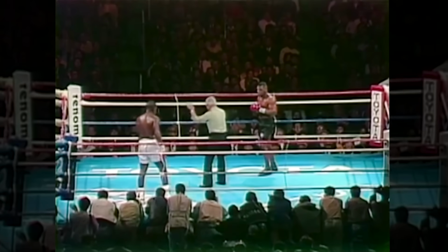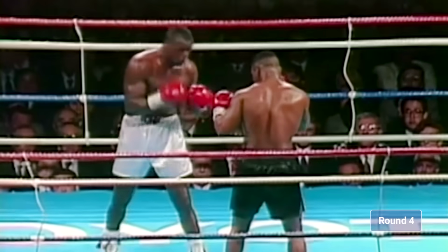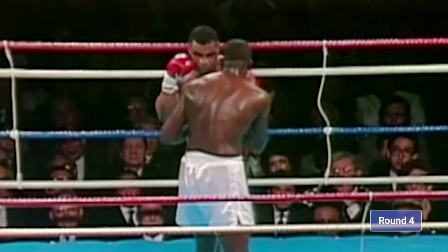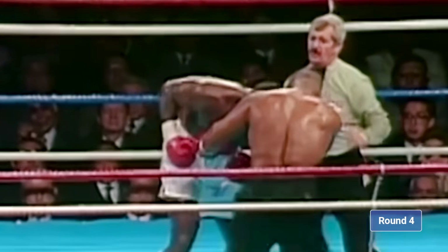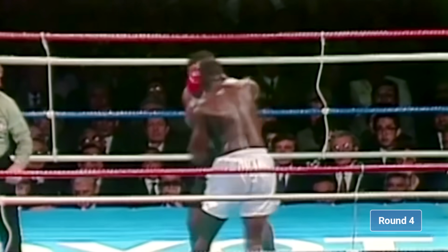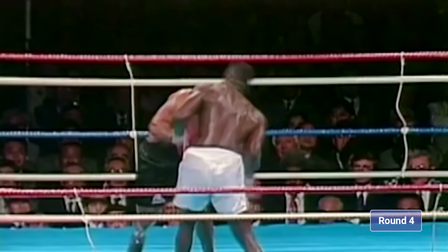Hey, this is round four. Bob Sheridan here. We're in Tokyo, Japan. He's not shooting out that left as much. Well, there he goes. As I said, he throws the left and the right. In all the world telecasts we've done, that left eye has a little bit of swelling and puffiness. See the jab followed by the right hand at this stage in Mike's young career.